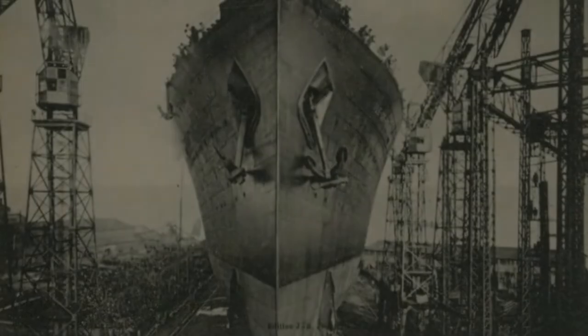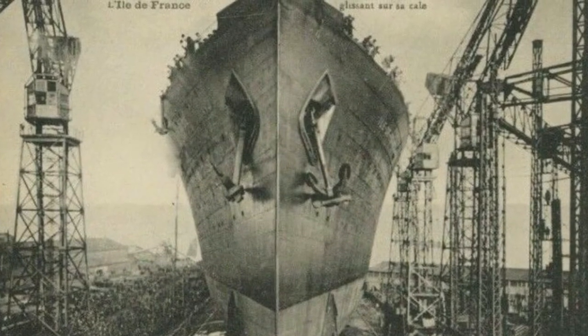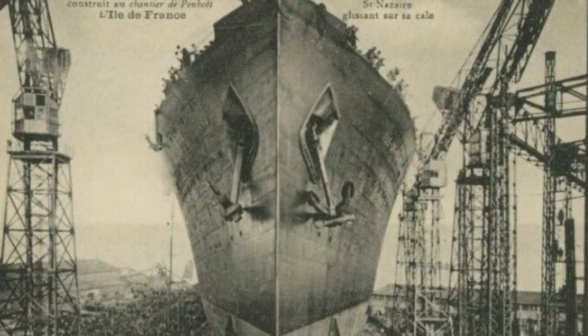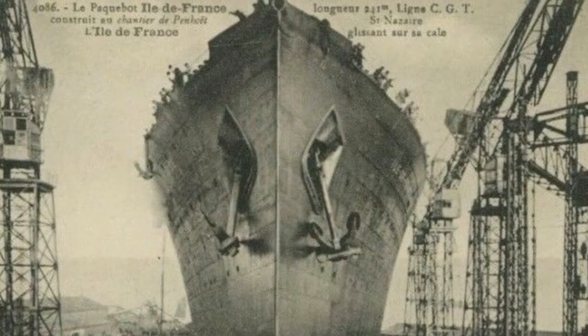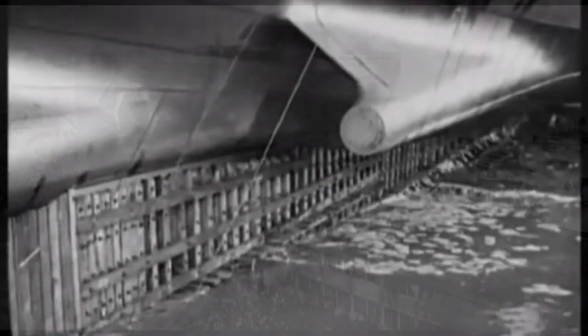The launching day of the hull occurred on the 14th of March, 1926, surrounded by thousands, including noble government figures and company executives. The ship was named Île de France, which is the name of the state in France which includes the city of Paris. In a rather odd move, she was not christened by a bottle of champagne as the company traditionally did. After the naming, the hull of Île de France slid into the river, where it was later towed to the fitting out wharf.